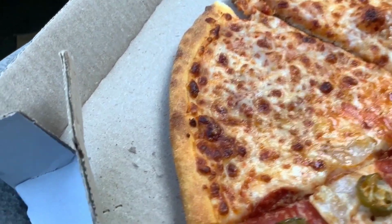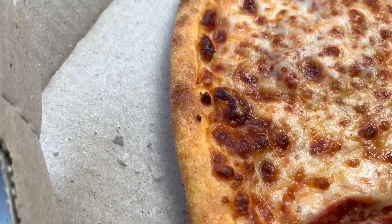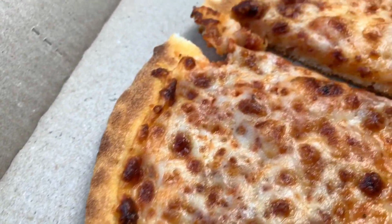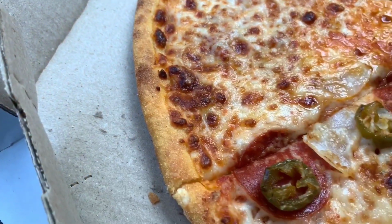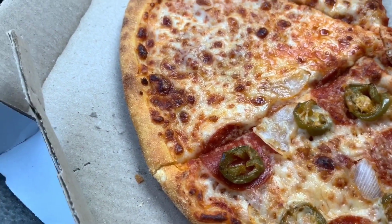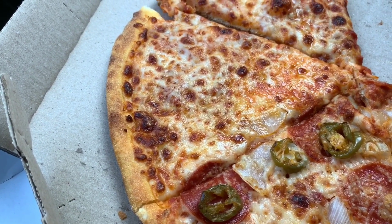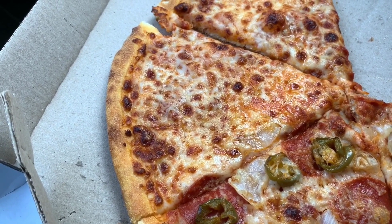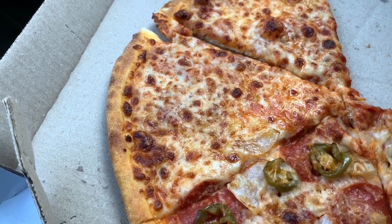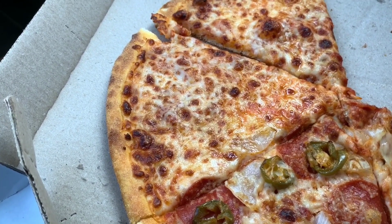The sauce was very intense. You can't really see it. It's just underneath all that cheese, but it's there. There is sauce on this pie. It's not lacking. I did taste quite a bit of it, and it's very pasty. I don't even think there's any plum tomatoes involved in this sauce. It's mostly paste, tomato paste, and water.